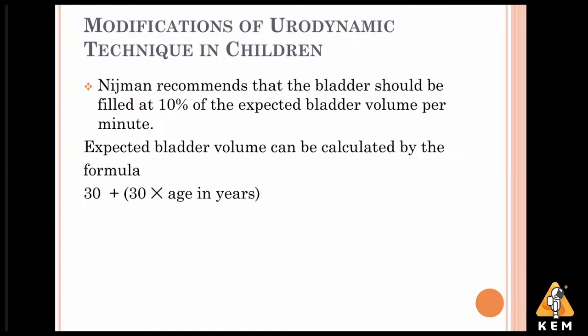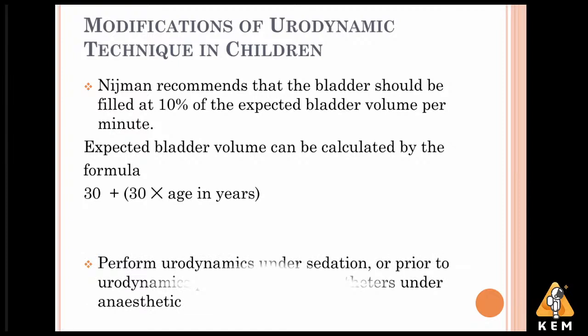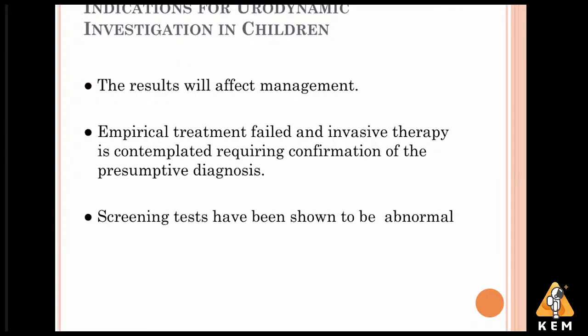The urodynamic technique in children is probably a bit different from that in adults. In filling, you need to know the bladder capacity, so you will fill at about 10% of the expected bladder volume per minute. Expected bladder volume can be calculated by the formula 30 plus 30 times age in years. Perform urodynamics under sedation, or prior to the urodynamics place suprapubic catheters under anesthesia. This is sometimes also special for the pediatric population.